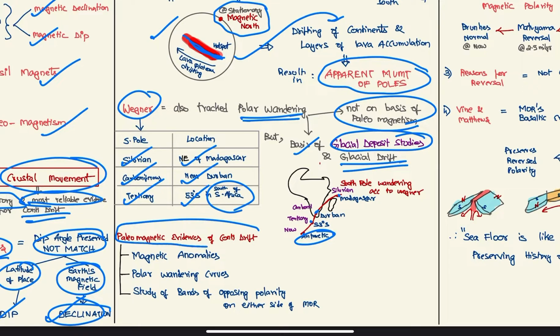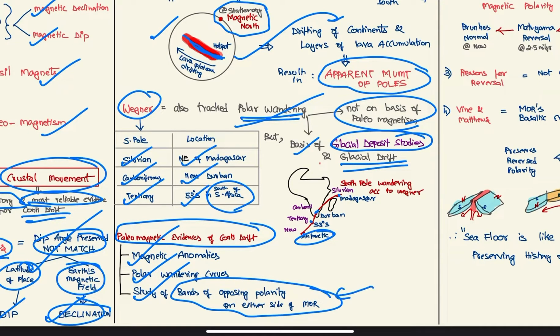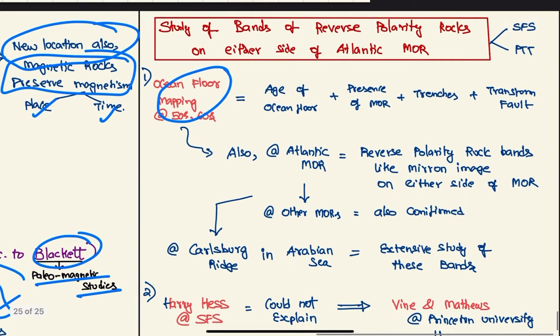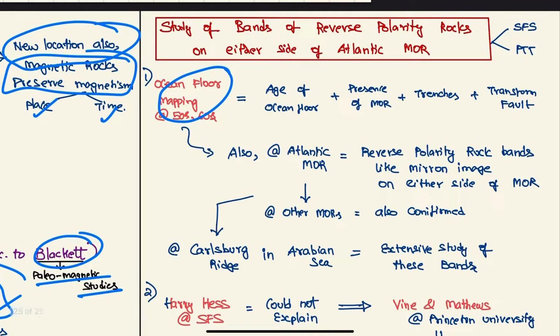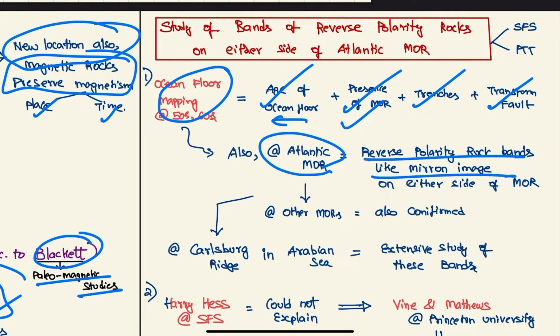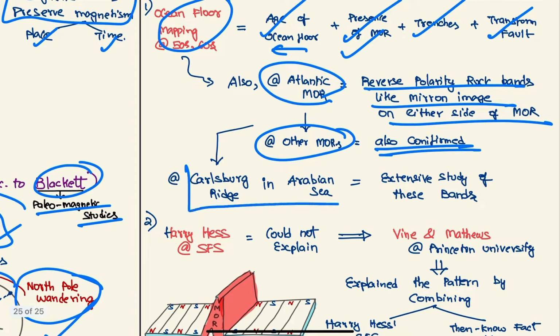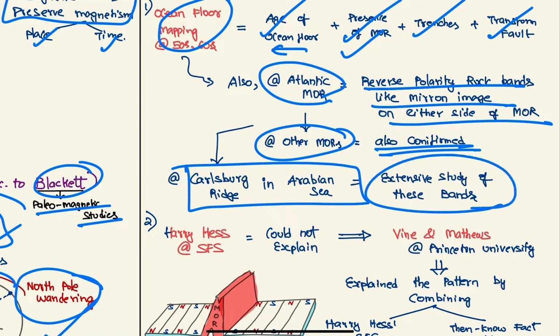So the paleomagnetic evidence for the continental drift theory: magnetic anomalies we have already seen, polar wandering we have seen, and the study of bands of opposing polarity on either side of the mid-oceanic ridge we will see now. Ocean floor mapping was done in the 50s and 60s, as we have studied already. It revealed that the age of the ocean floor increases away from the mid-oceanic ridge, and the presence of trenches, axial rift, transform faults, all this. Also, at the Atlantic ridge, reverse polarity bands like a mirror image on either side of the ridge were found. At other ridge locations the same thing was confirmed, especially the Carlsberg Ridge in the Arabian Sea. Extensive study of these bands was done.